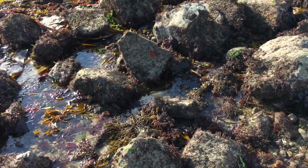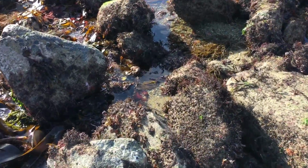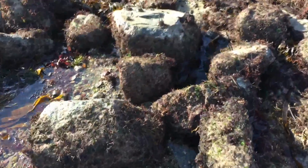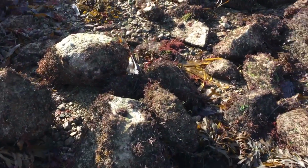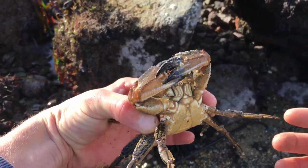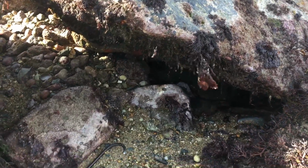These are ideal grounds for lobsters. The big boulder beds. We'll probably find some abalone today as well, but we can't keep those. But a lovely place to forage. You find all sorts of stuff. Baby velvet swimming crab there. Probably legal, but we want one a lot bigger than that. And that was just out of the hole there.